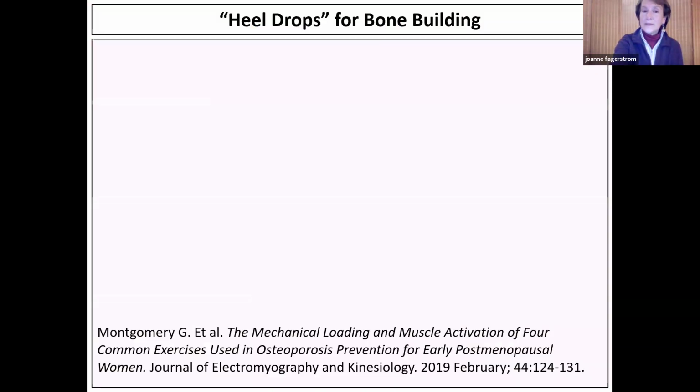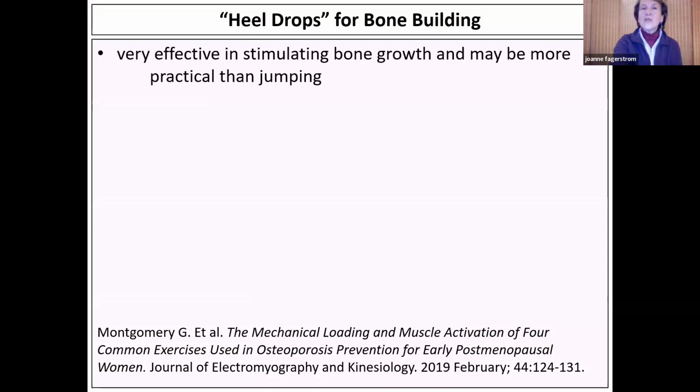And then there are heel drops. There's lots of research about these heel drops, which are very effective in stimulating bone growth. The genesis of them was actual jumping. I don't have a picture of this, but what we do is just stand tall, come up a little bit toward the ball of the feet, and then drop down on the heels. How much impact you use as you drop down is totally up to you.